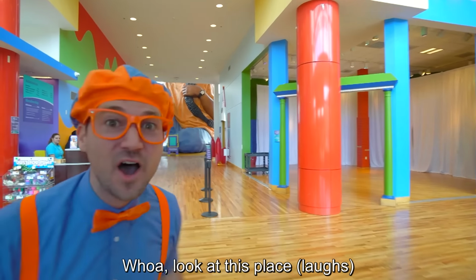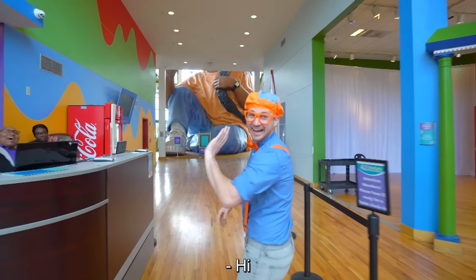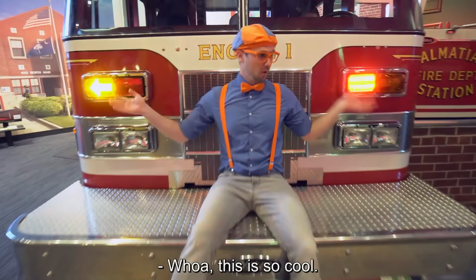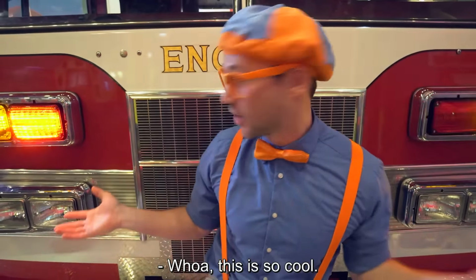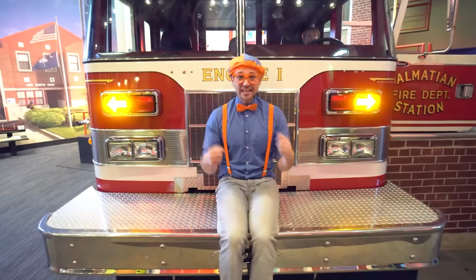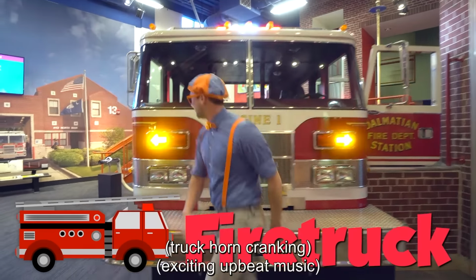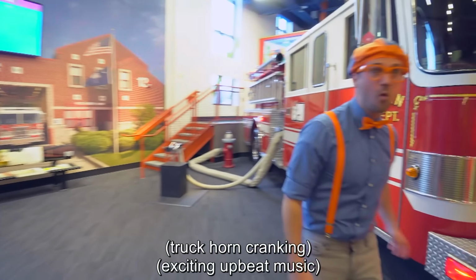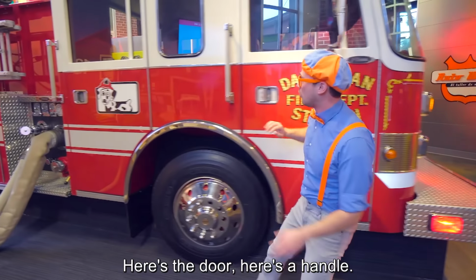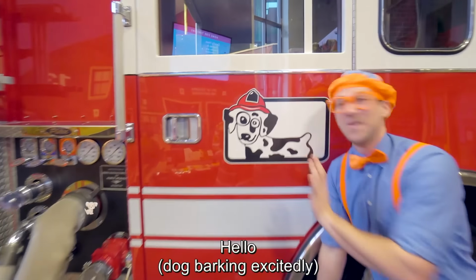Whoa! Look at this place! Oh, hello! Hi! Whoa! This is so cool! Do you know what type of vehicle this is? Yeah, you guessed it! It's a fire truck! Check it out! Wow! This truck is massive! Here's the door, here's a handle. Whoa! Hey! Hello!